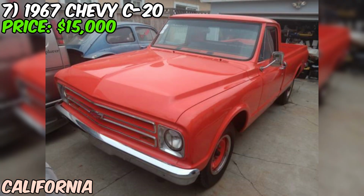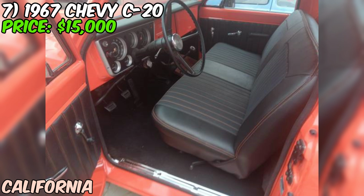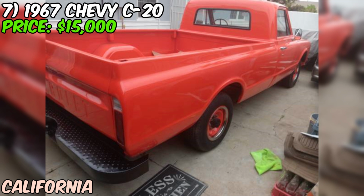What we do know is that it's a C20, that's the 3/4-ton model, with a V8 engine and a manual transmission. A great robust combination for these old workhorses. The odometer shows 57,603 miles, but as with any classic vehicle, you'll want to verify if that's original. The truck wears an orange paint job, and according to the seller, it's been restored, though we don't get any details about what that restoration included.